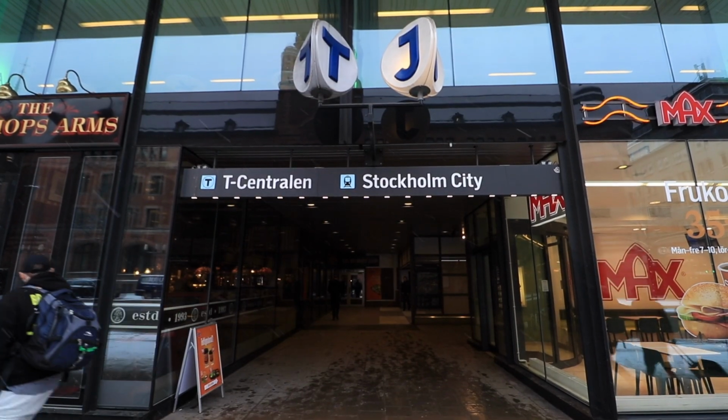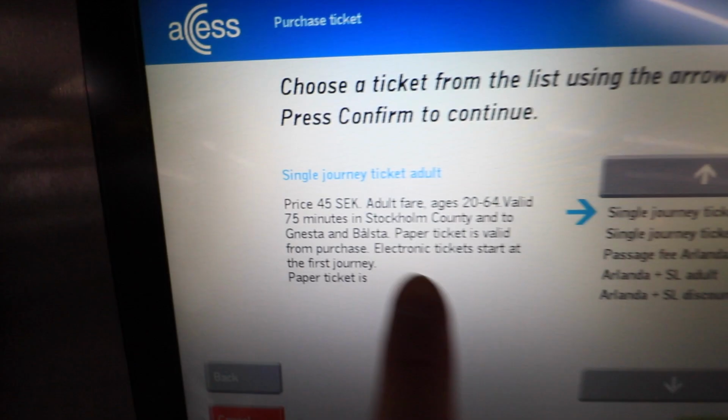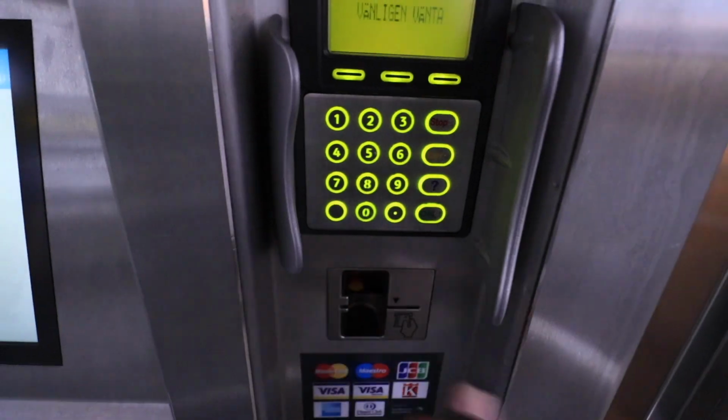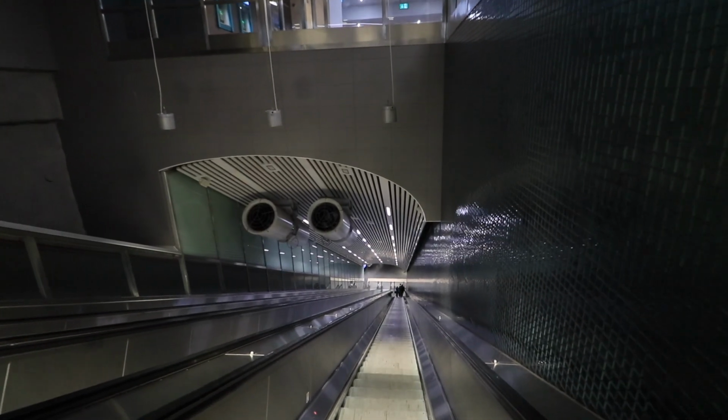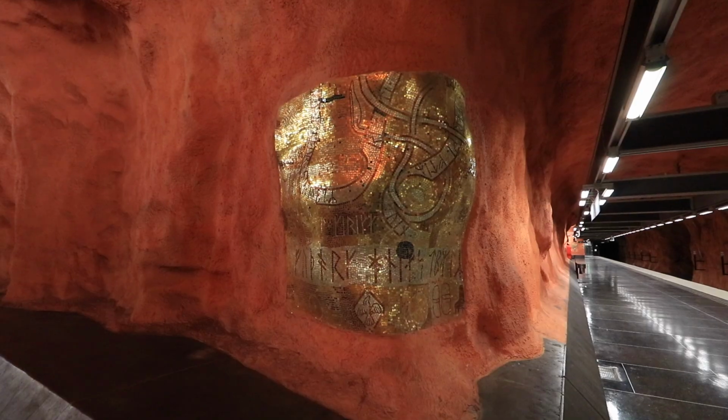The gallery has a funny name, which is Tunnelbana. The entrance fee is just $5. Let's get the tickets and check the place out. Stockholm subway opened in 1950. In 1957, it became a venue for some art experiments.